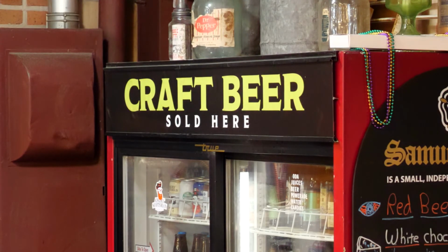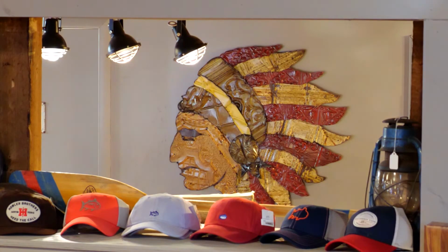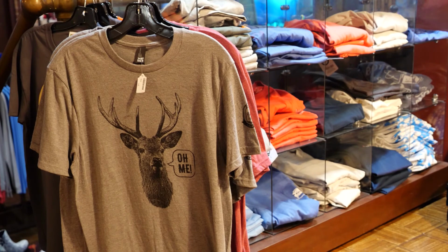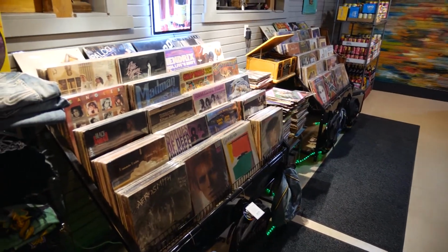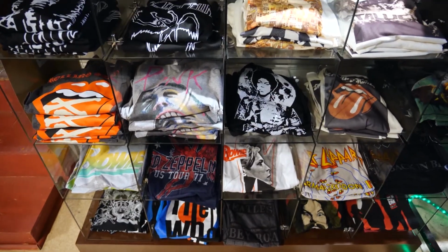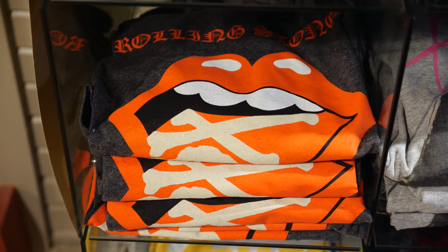Before, during, and after you eat, you can also shop. We do carry men and women's clothing, and we have a wide collection of classic vinyl records for sale. They're all used and they're all in pretty good condition, so the price varies depending on the condition and what the record is. And we also have an assortment of rock and roll band t-shirts for sale as well.